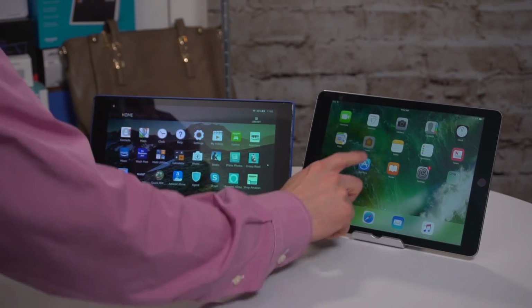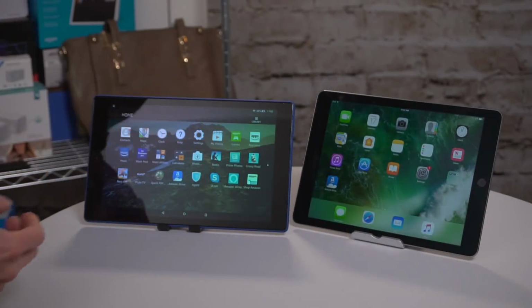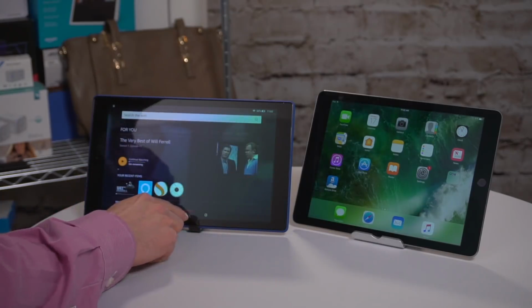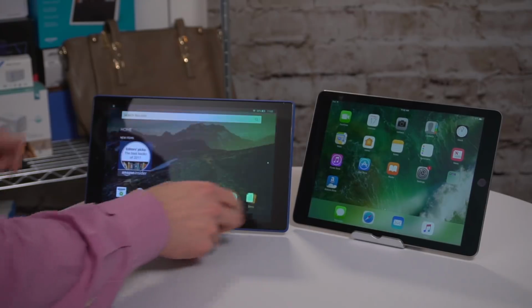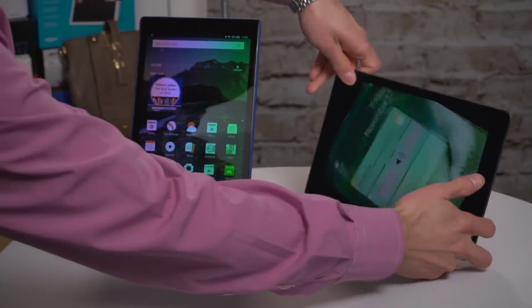So first, let's just look at the speed before I get to some crazy drop tests. Both devices equally responsive. Obviously the iPad has a Retina display, but to be honest, to the slightly biased eye, as I do happen to love Amazon products, I will tell you this screen is absolutely beautiful. They are both very, very responsive when it comes to touchscreen and orientation. They both respond at basically the same time.